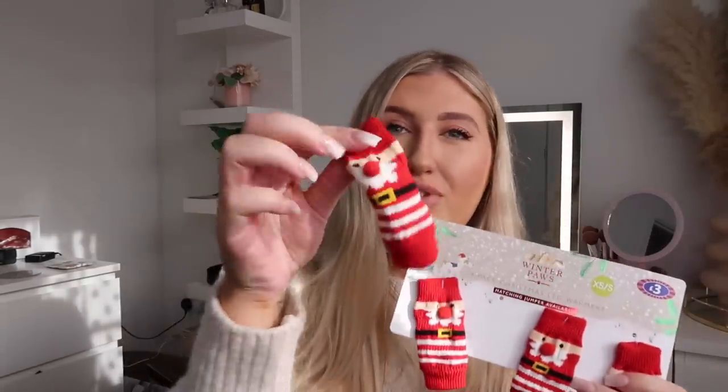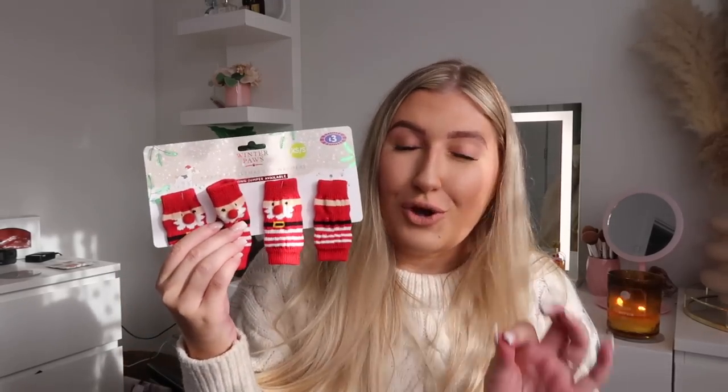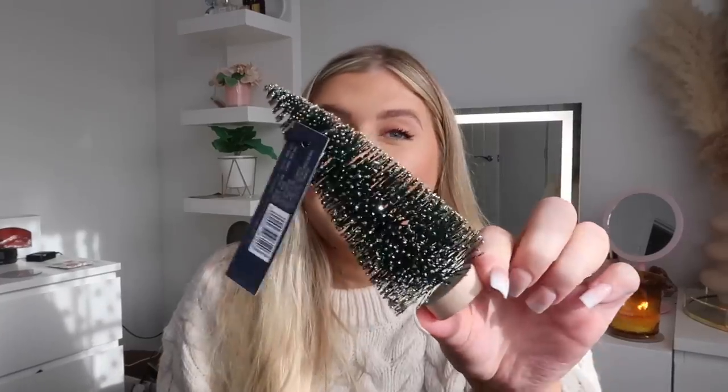I have taken one off because I tried it on him to see if it fit. It is a little bit tight actually. I think it's because of his fur. He's got quite thick fur and he is very fluffy. So maybe they'll fit, I don't know. These are the extra small to small and they're £3. But yeah, they match the little jumper. So cute.